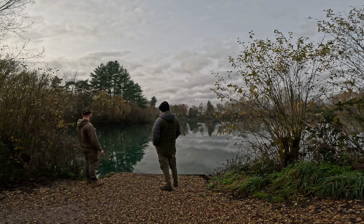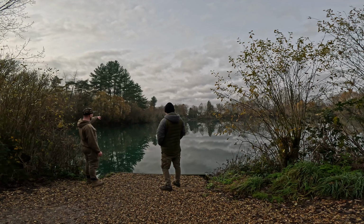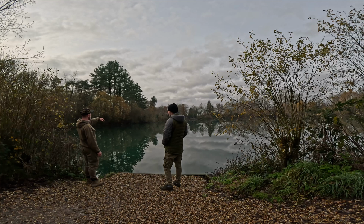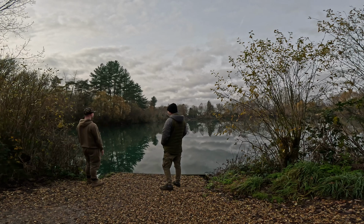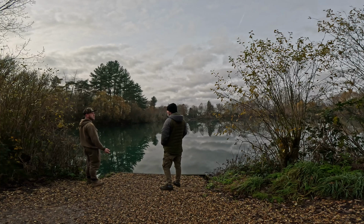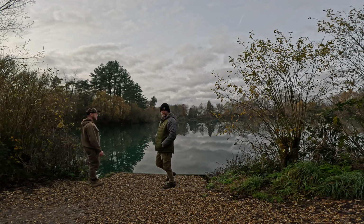There's a few trees we've cut and felled which are starting to mature into this weather. It's a pretty little cast, you know what I mean? So we try to do as much as we can just to keep it tidy around the lake sort of thing. Okay, mate, awesome. Let's have a look at peg 3.